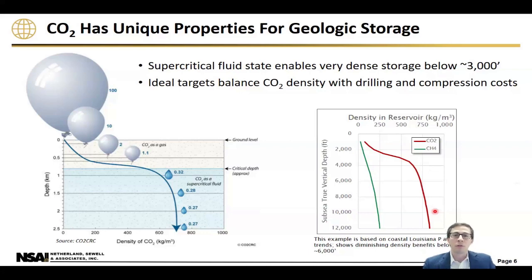So deeper reservoirs are going to have more costs in that you're going to have to drill deeper. Maybe you'll have to set an extra set of casing string to get down there. Or maybe you're going to have to put in more compression on the topsides in order to reach those higher pressures at those deeper intervals. And so it's really a balance when you're selecting a reservoir. If you're fortunate enough to have multiple to choose from, certain reservoirs between that sort of 3,000 to 4,000 feet, once it's supercritical and deeper, you want to balance the CO2 density benefits with the compression and drilling costs.